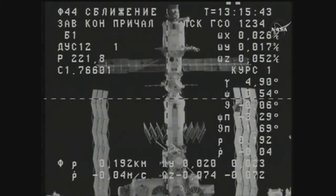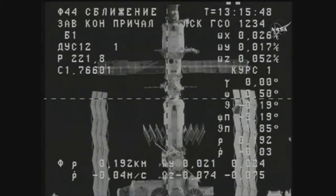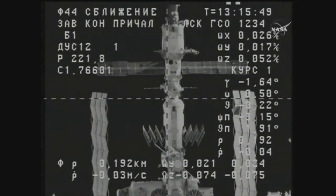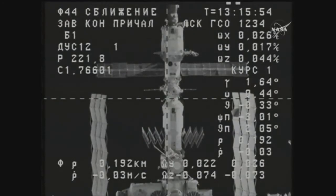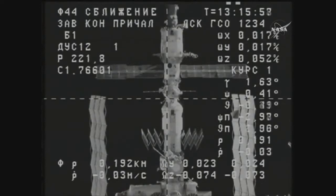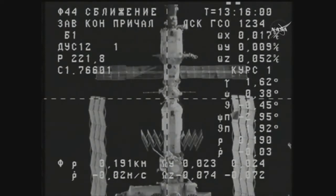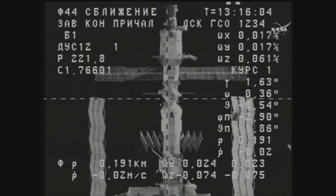And we're continuing to station keep. Once the final approach is initiated, the Progress will begin to inch its way in toward the Pirs docking compartment. The Kurs automated rendezvous system will compensate for any drift in terms of the relative alignment of the forward docking probe on the Progress to the Pirs docking port itself.